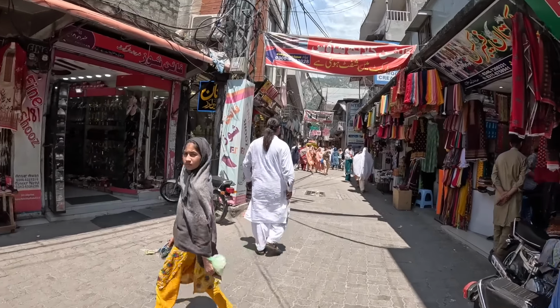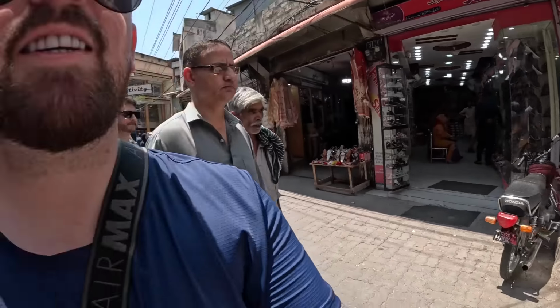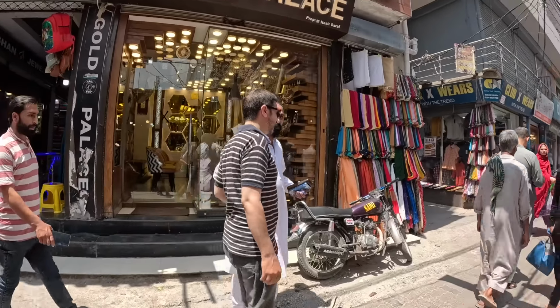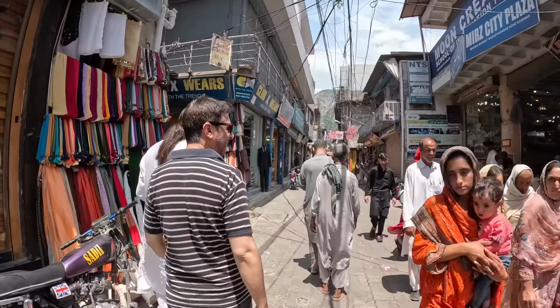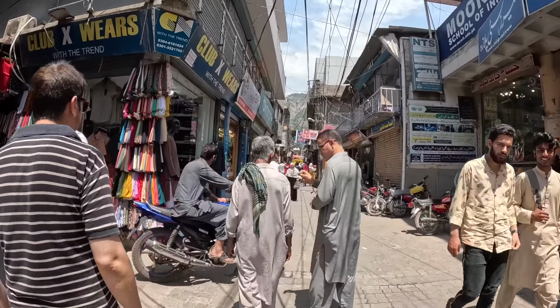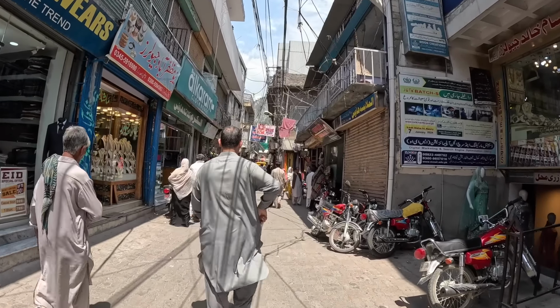Like Raja on a mission. But he looks like a villain. He plays villains in dramas on the TV here in Pakistan, and he usually plays the bad guy. So he looks like a bit of a villain. Oh, I laugh because he looks menacing, shall we say? But yeah, it's a lively little market here.